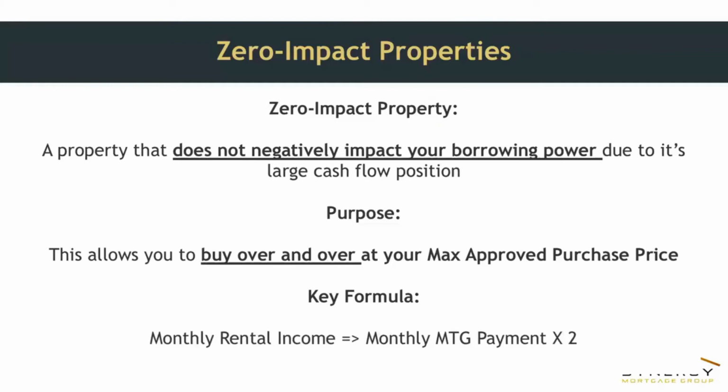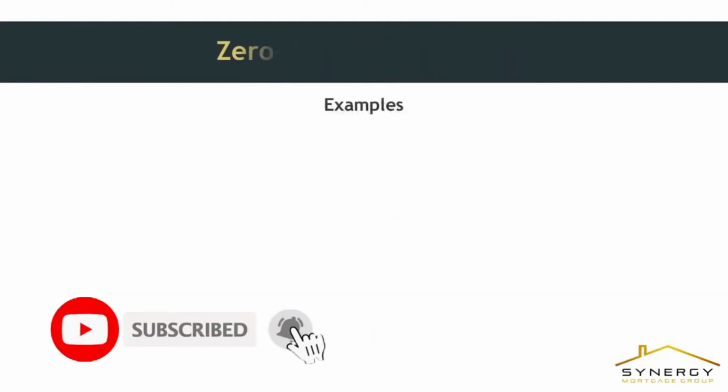So what formula do you need to adhere to hit this? What you'll see is, as long as your monthly rental income on the property is double your monthly mortgage payment, not factoring in taxes, insurance costs, or condo fees, if your monthly rental income is double or more of what your mortgage payment is, this property will not impact your borrowing power. So if your maximum purchase price is $500,000 and you buy a rental property for $500,000 and that mortgage is $1,500 and your monthly rental income is $3,000, you could then go buy another property again at $500,000. Okay, so we'll show some examples of this.